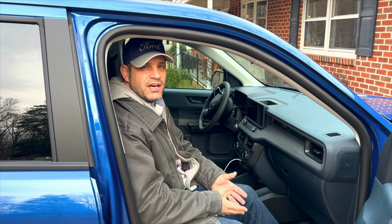The interior is great. It's nice and roomy. It's open right here. This is really important that it's open right here. That gets a lot of space. You get great visibility all around. You don't really have to worry about hitting blind spots.